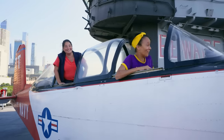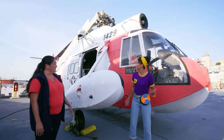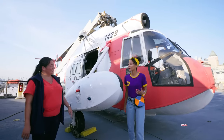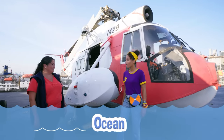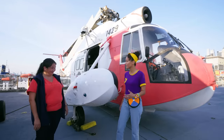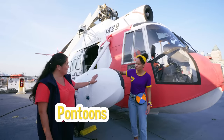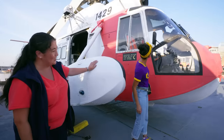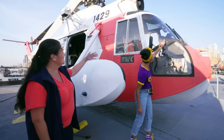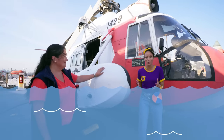Okay, let's go. Wow, this is amazing. Yeah. So this is our Sea Guardian helicopter. It was used by the Coast Guard to help rescue people out in the ocean. Wow, that's super important. Absolutely. And you'll notice here we have pontoons, one here and one on the other side. And then the shape of the front of the helicopter matches that of a boat so that it can land directly on the water. Whoa, this helicopter can land on water?